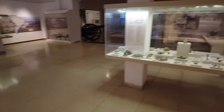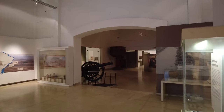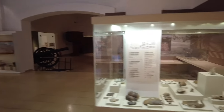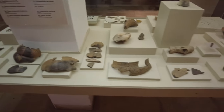Let's see what there is over here. Over there, there's the colonial art. We're gonna go in there and check it out. And then further beyond here is, I think, historical artifacts and art from the post-colonial era, right? Like the Confederation era, the post-independence era. Interested to see all of that.